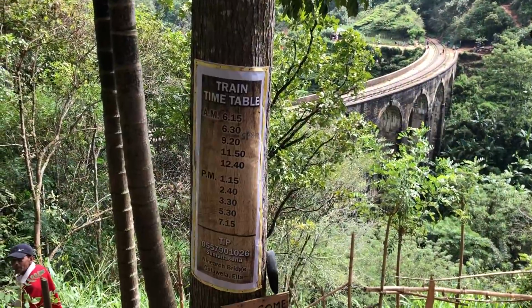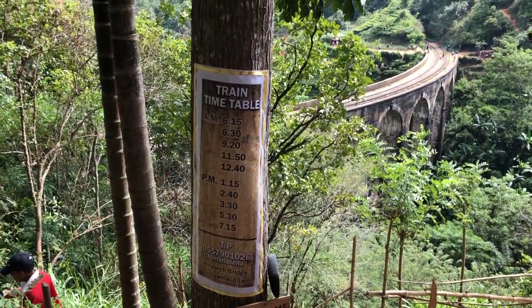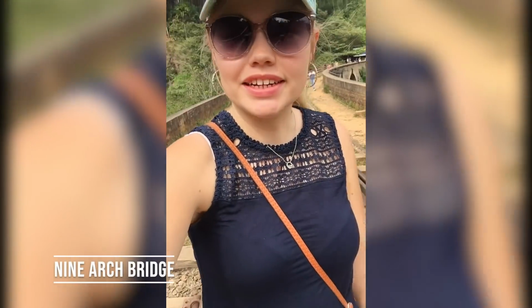The timetables here are for you guys in case you want to walk along the bridge or take some shots and stuff like that. And probably, based on yesterday, the train schedule is probably way off and wrong. So we have made it down to the Nine Arch Bridge.